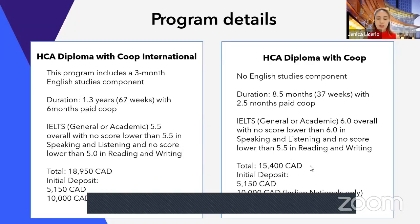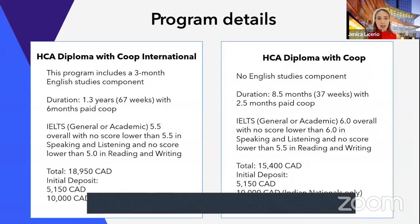Now, the total tuition fee that you're seeing here would already include assessment fee, registration fee, material usage, your co-op fees, your books, and your medical coverage for the first 3 months. So everything is already included there. When you pay your initial deposit fee, the rest of your balance can be paid per installment on a monthly or on a quarterly basis.